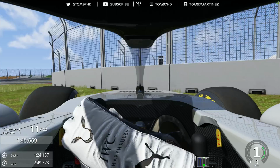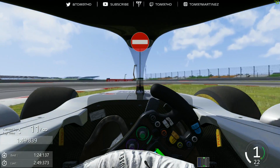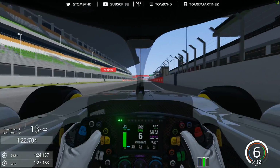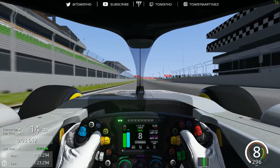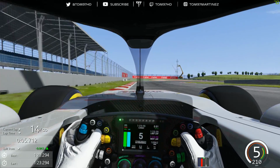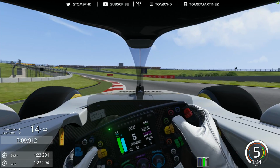We are close. I'm going to have to do a whole lap now, but let's get the car reset. There we go. There's the lap. Up to the line. 23.2. I'll be honest, that was an incredibly scruffy lap. Didn't really like that one too much, but it was effective and it got the job done.